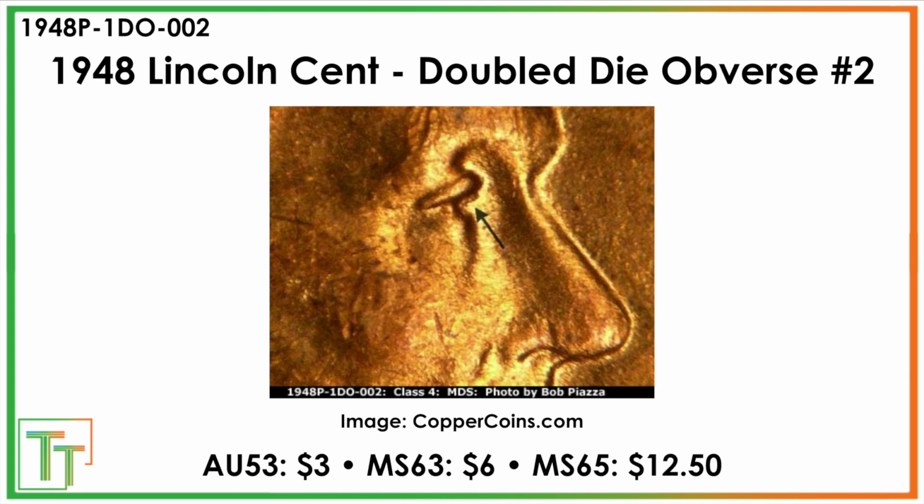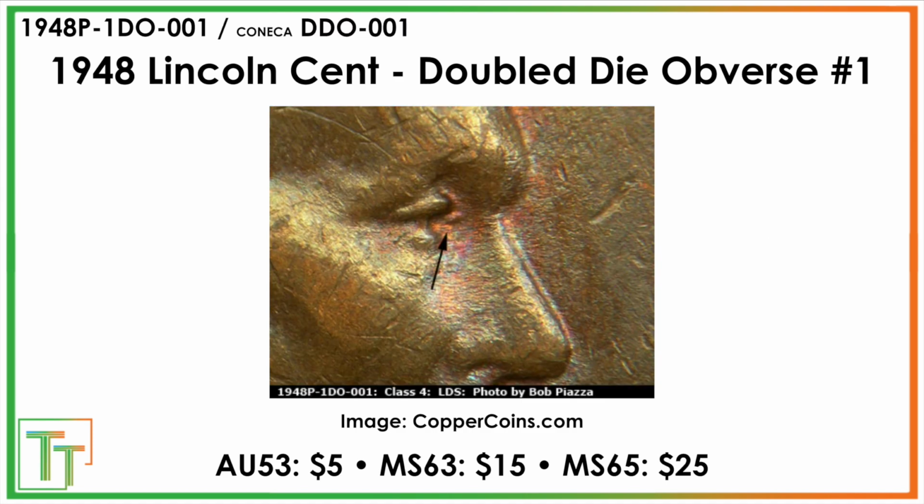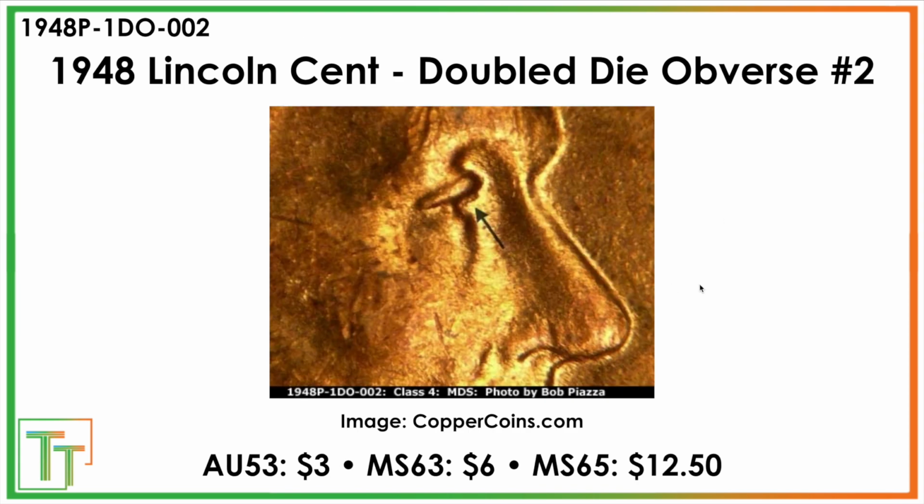So that's that. There's also a more tight doubling where it's just a little bit of a dip under that main eyelid, and this one probably has about half the value of the previous one. It's not recognized by CONECA. It's not quite as prominent, but it's still there. And the thing is, you can look for this on any coin. It could be one that's already been graded. Whatever it is, sort of a neat thing to be searching for.